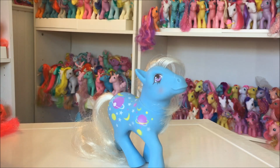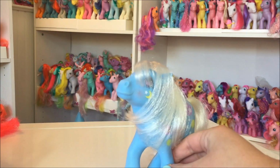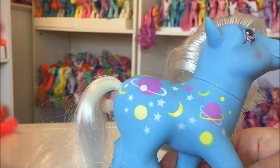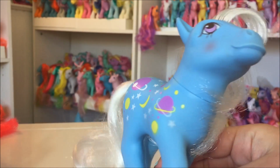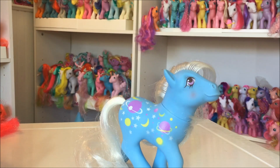And this is Night Glider. She's, again, one of the more sought after of the set. She's a wonderful blue color with white hair and really cool designs on her. She has a little moon and star on her cheek, and she has these planets and stars and moons and rings around some of the planets on her. I think it's a really interesting theme, like a space-themed pony, and her colors really reflect that theme well.